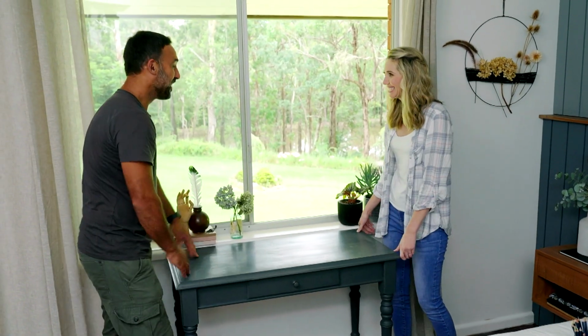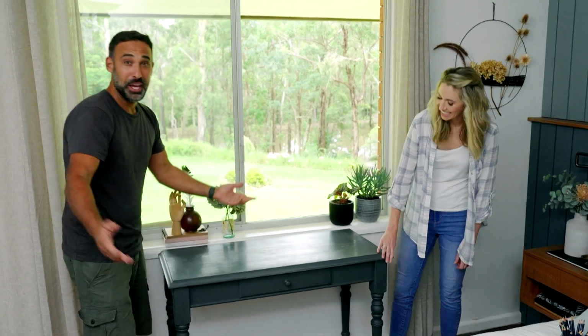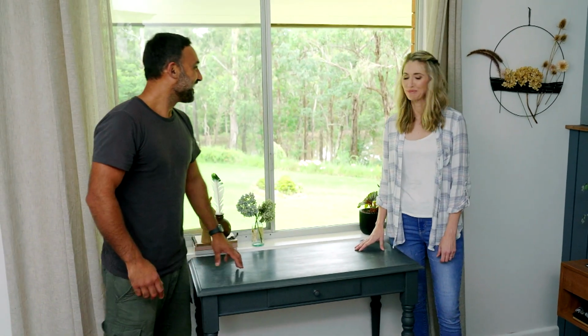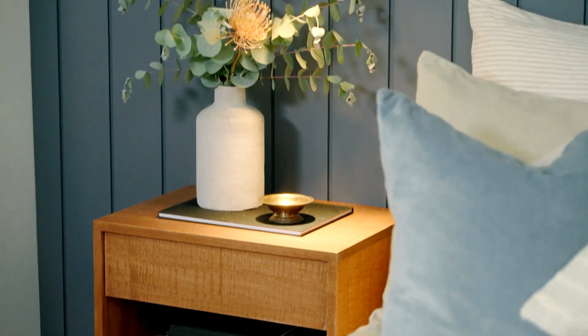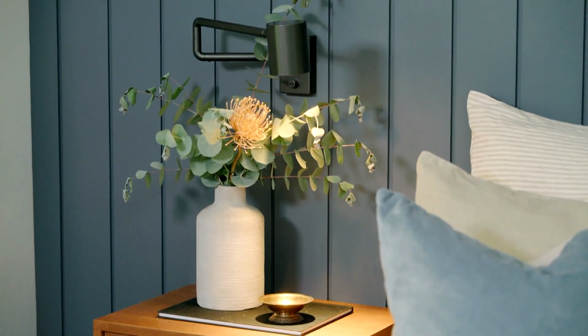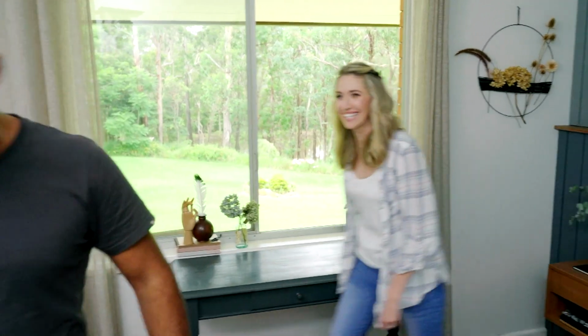So, what do you think? Well, you wouldn't think it's the same table. I mean, you wouldn't even think this is the same room. I know, pretty good, isn't it? It's this layering that I've been talking about the whole time, and I picked up on all the blue tones around the room, which really draws your eye around, and yeah, I think it looks pretty good. It's absolutely gorgeous. Thank you.